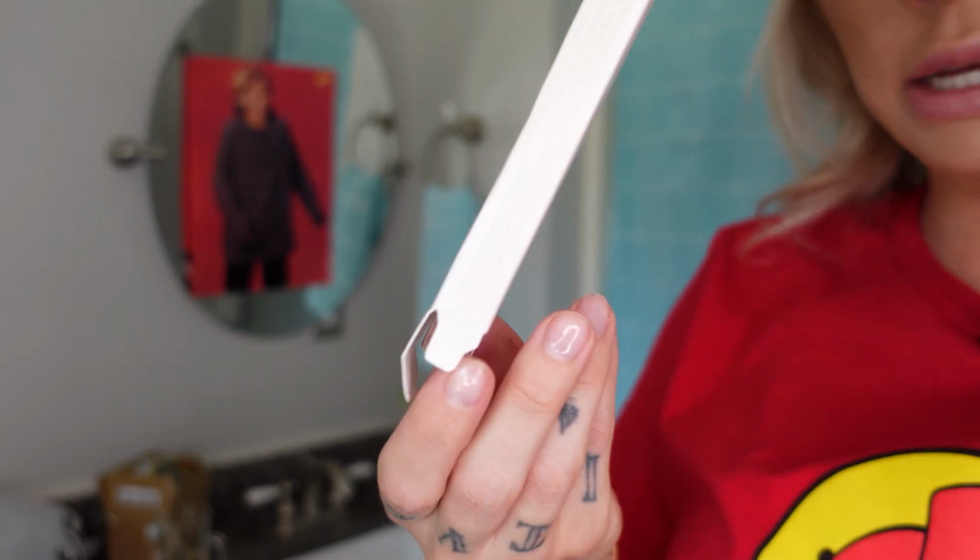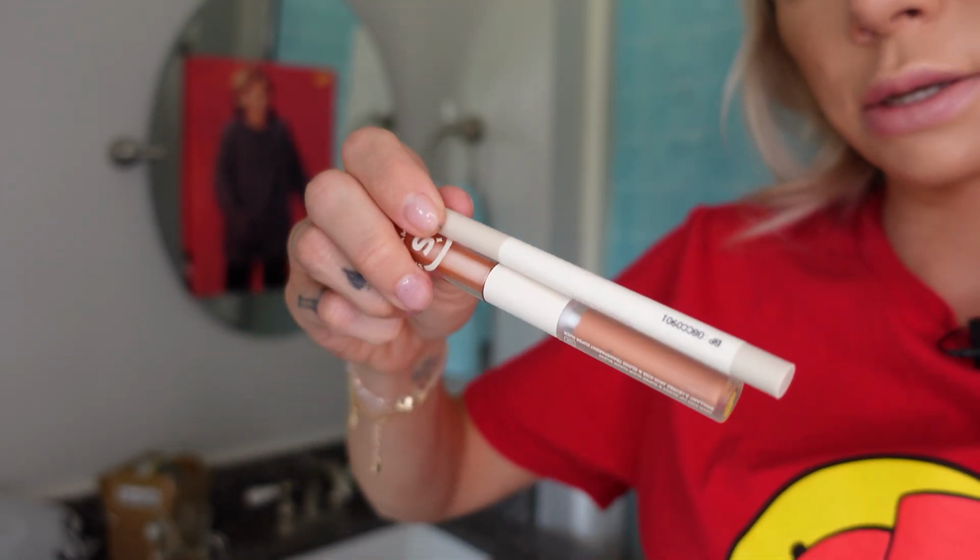This is the 90s lip liner and lip gloss. It's supposed to be like a dark overlined lip, like the 90s.